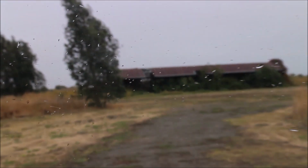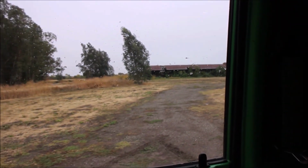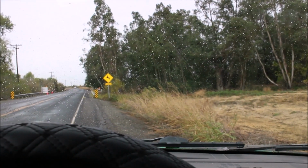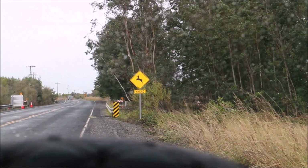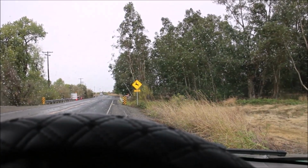Just an old abandoned building. If I could get my camera to focus, I could show you guys. Well, you get the idea. For a second I got excited, but I guess that's inaccessible, so I'm gonna keep going on this road, and if we've seen this many abandoned places, we're bound to find another one.